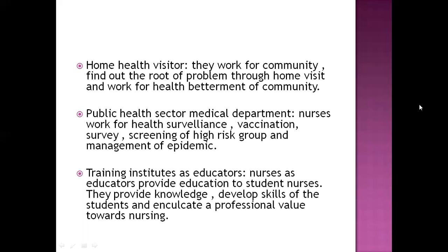Nurses, if they work in public health sector medical department, they provide service like health surveillance, vaccination, survey, cleaning up high risk group, and management of epidemic. Whereas nurses scope in training institute is as an educator. Nurses as educator provide education to student nurses. They provide knowledge, develop the skills of the student, and inculcate a professional value towards nursing among students.